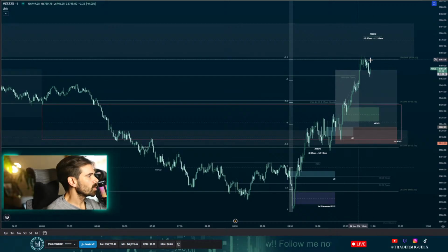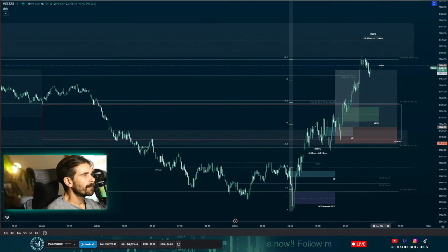Price stopping right at the top of the wick, as you can see here. Another algorithmic signature on price. Just like it did here, where it respected the midpoint. It was not able to trade below it. I mean, it was able to trade, but not to close.